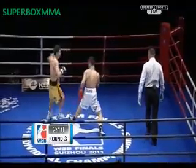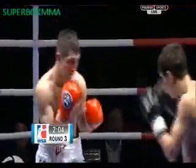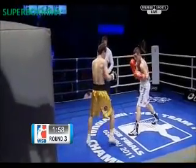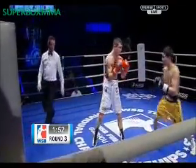Paris United in the white trunks. United has to get in or get out. Kilanava is standing at the wrong distance. Right here, Abutalipov can go anywhere he wants. He moves around him, he circles him, he gets the angle on him, then he pops him. You're exactly right. Kilanava must get in or get out.